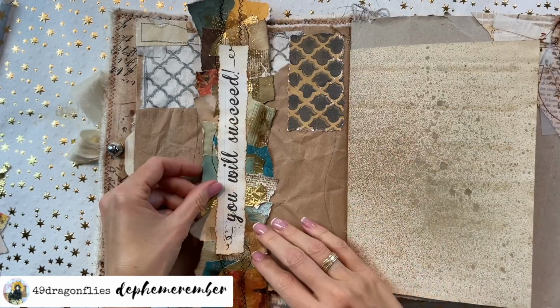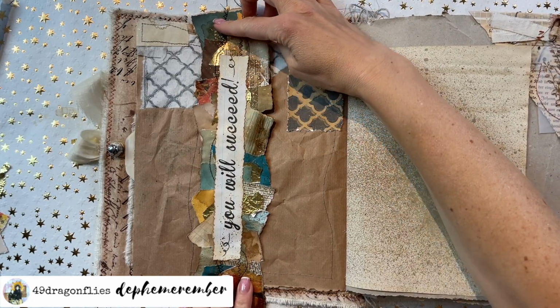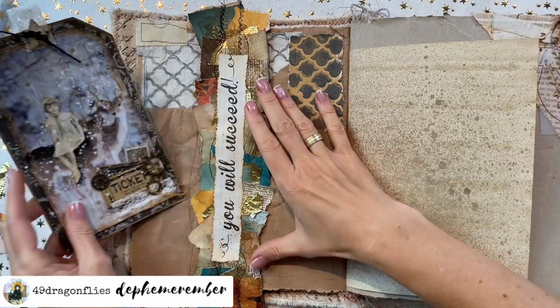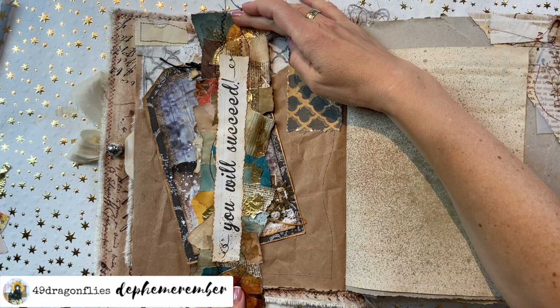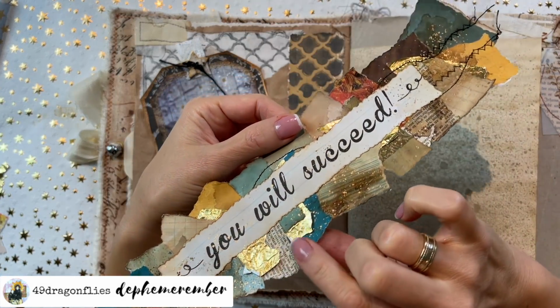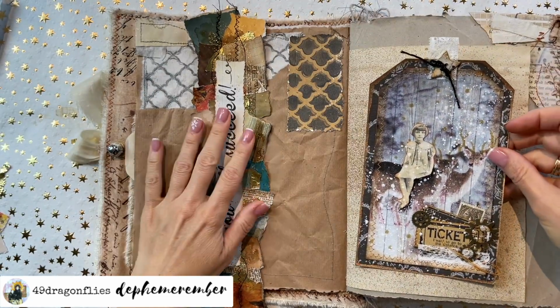And then we have this belly band. So again, I would just trim off the top and the bottom. This is just beautiful. And we would tuck something in there. I love it. And I actually love that I added the gold foil. That makes it a lot more special.